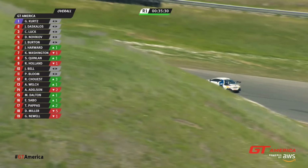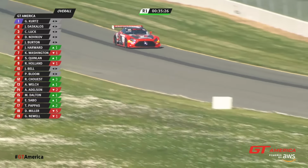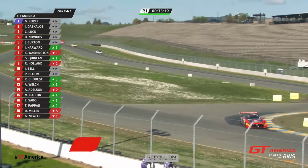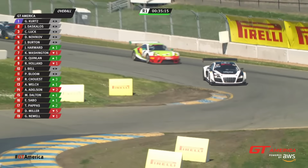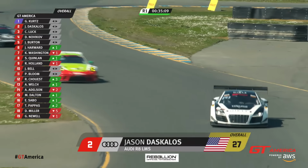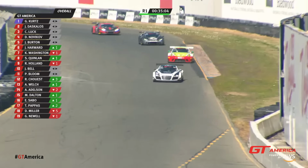Great stuff here at the exit of the carousel for the second position in GT4. This is your overall leader, George Kurtz, making his escape. Look at that. After 2 laps, the gap already nearly 5 seconds back to Jason Daskalos, who was really stout in qualifying but has fallen off the pace here in the first 5 minutes, still very early stages. And Charlie Luck now starting to reel him in. We might have a fight for second overall on our hands before much longer.